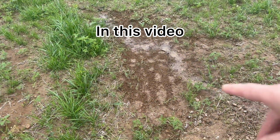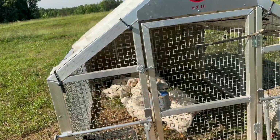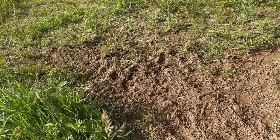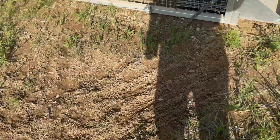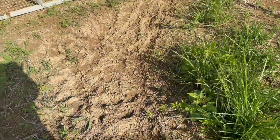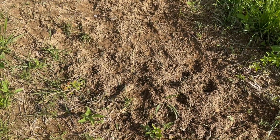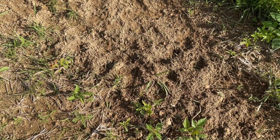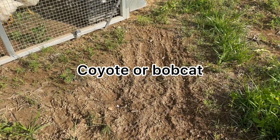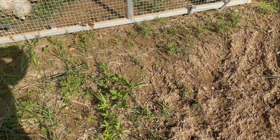This is where a coyote or a bobcat... Just moving the Cornish cross out here, and I thought I'd show you guys something. If you look this way, you can see that an animal was trying to get my birds last night. There's our coyote tracks, and you can see the dig marks and the pile of dirt here and there.